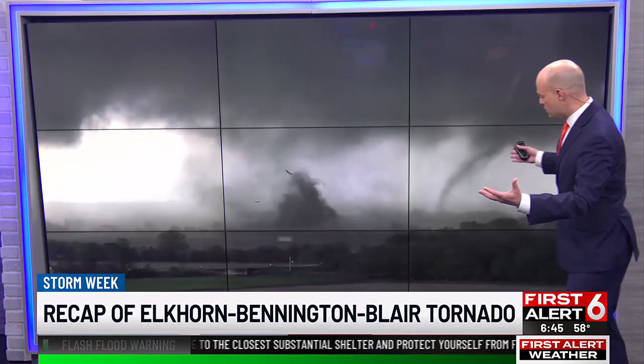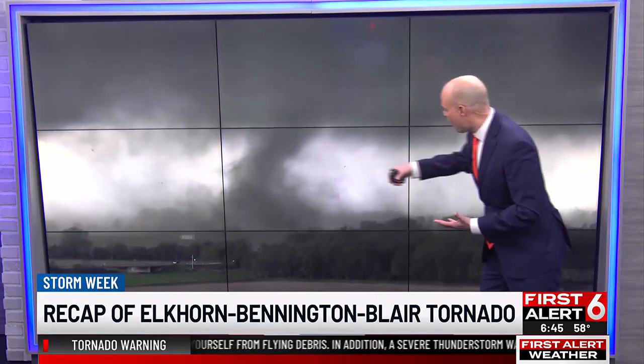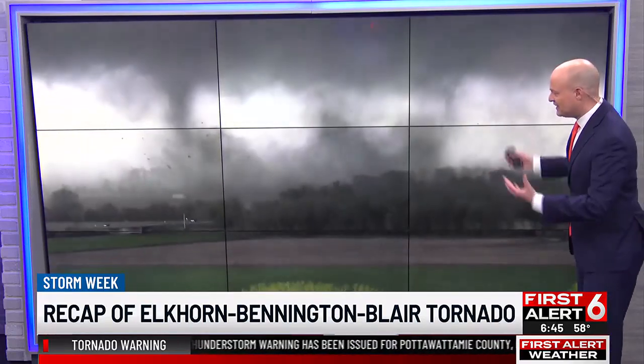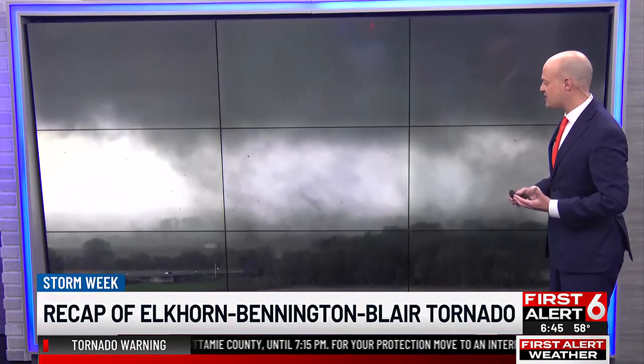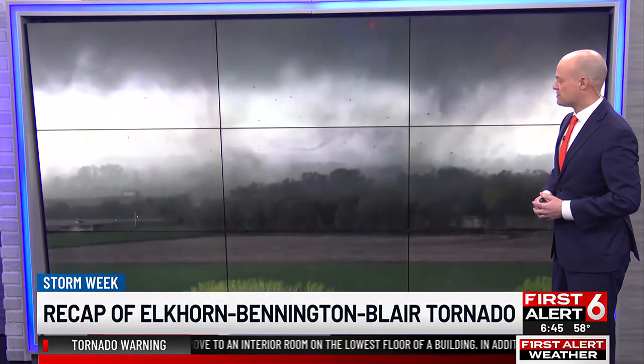We had this video sent in to us after the fact. We were able to see this. You can see all the vortices spinning around each other as it started to take its shape, and it did quite a bit of damage center and Highway 92 on the west edge of Douglas and up through parts of Sarpy County as well.